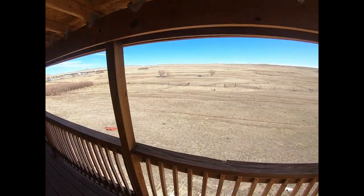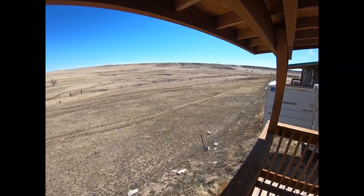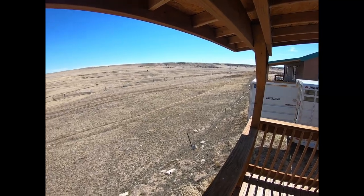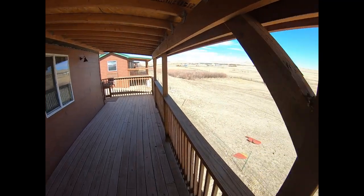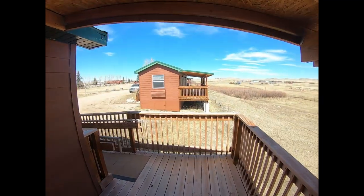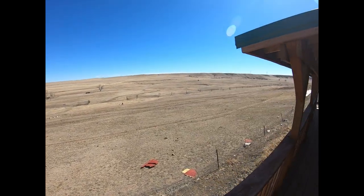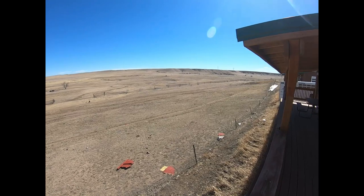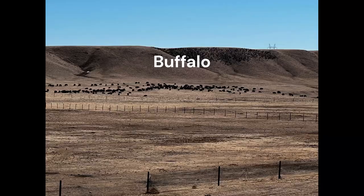We are going to start getting the trailer ready for tomorrow and packing up, and we'll kind of show you what we've got going on. This ranch here in Wyoming is pretty cool. All the buffalo, I don't know if you can see them from here, but they got a lot of buffalo here.